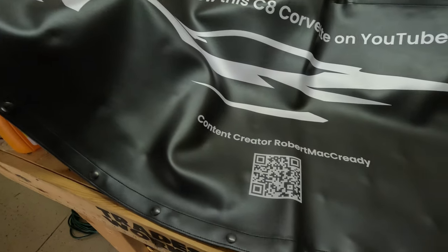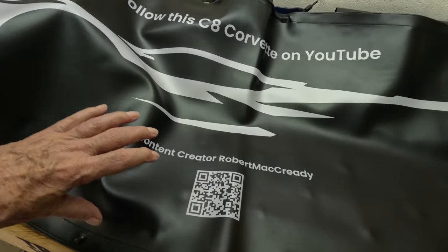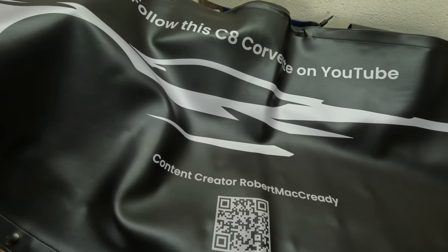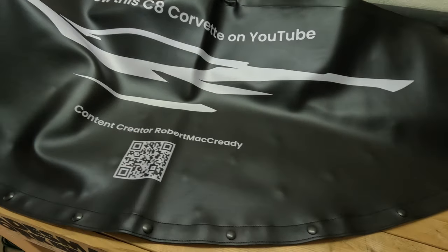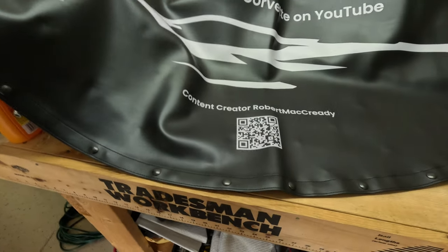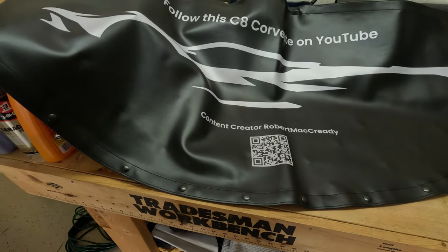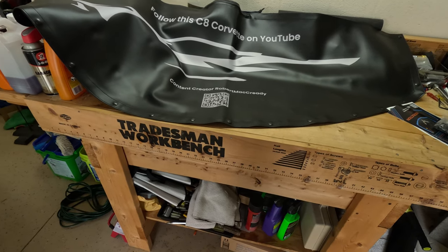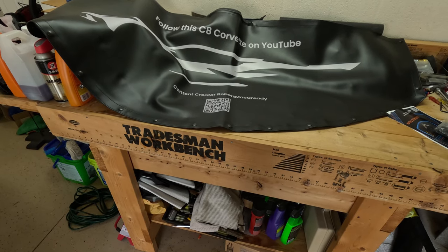Now, why did I buy this? Well, for two reasons. One is the advertising value. I can open the trunk of my car if I'm at a display or a car show or something like that. People will be able to see what it's all about, and this looks pretty doggone nice. And secondly, when I wash the car, it will keep the water out of the trunk area, which is really nice too. So I can go in and power wash the engine of the car.